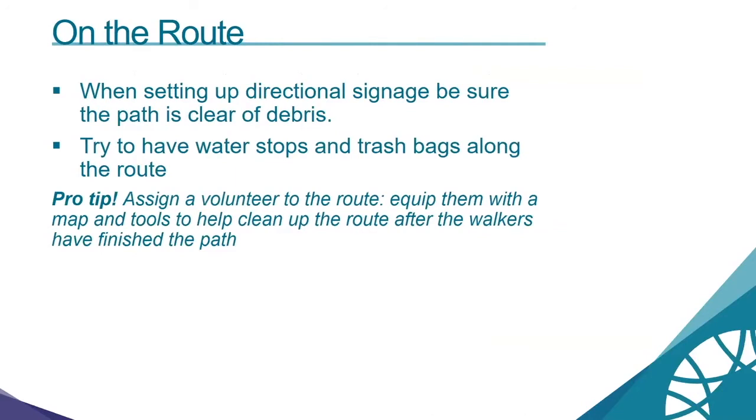It is great to have a volunteer on your route. Equip them with a map and the tools they need to set up the route, and then have them be the last to walk the route at the end, and then they can clean up everything at the end of the event.